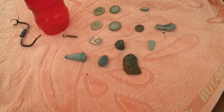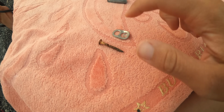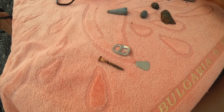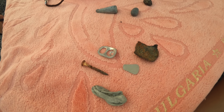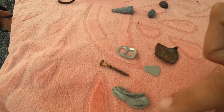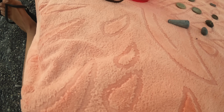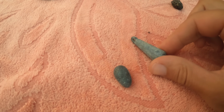Next, we'll go to the trash targets, which were very few. Just a little rusty nail, one pull tab. I usually find like 10 of those at least. A little aluminum piece, another aluminum piece, and a rusty pipe. Yeah, so this is all the trash I found in like 6 hours, which is amazing. Next, we have our two little sinkers there.